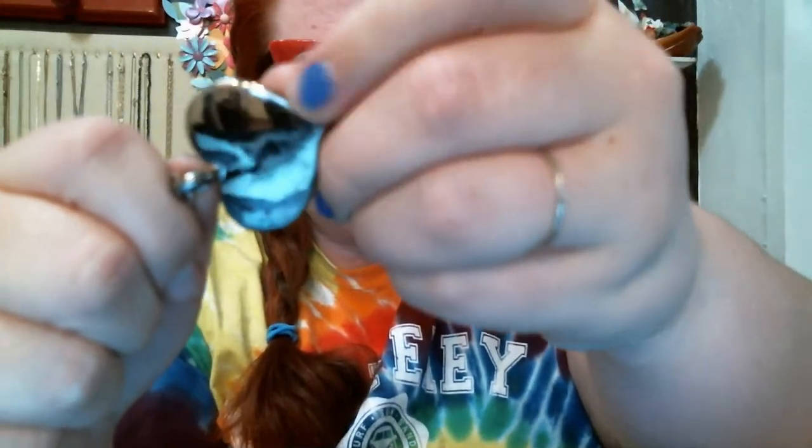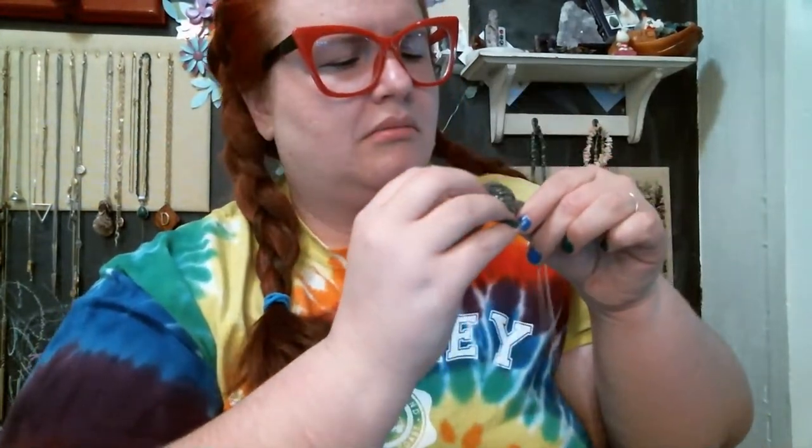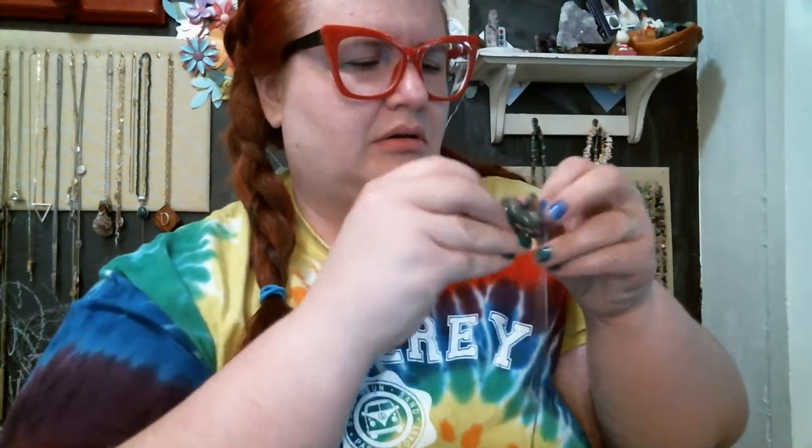Anyway, this is really pretty. The back is so high shine. It's dirty, but it's got a really pretty snake chain. It doesn't appear to have any kind of hang tags or anything on it. We'll do this one. That's a pretty heavy locket or something. Maybe it's a puzzle, but I can't figure it out. Can you figure out how to open it?